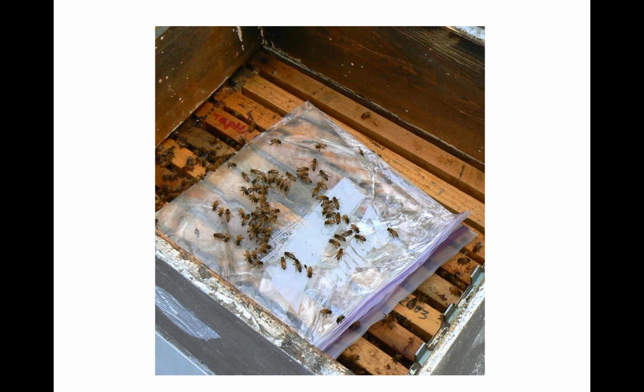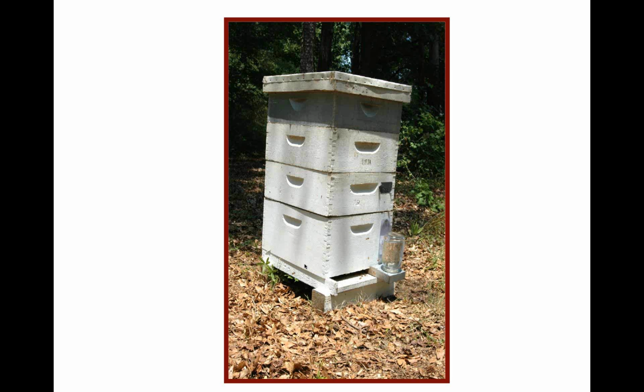I don't like entrance feeders. I've never been a fan of the top feeders, and I know they have improved a lot over the years. I was using top feeders 10 years ago, and I never could find one that never leaked, or where so many bees wouldn't get in it and drown. But the thing I don't like about entrance feeders is that it really encourages robbing.